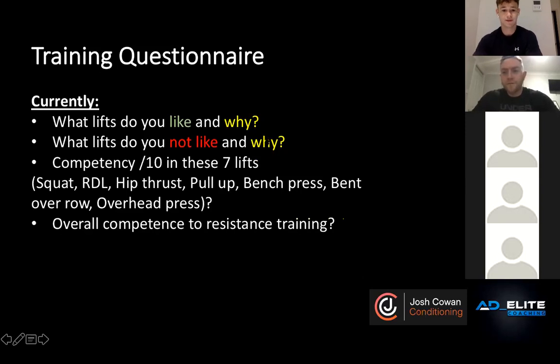A competency on lifts. So I'd like to put these 7 lifts in: squat, RDL, hip thrust, pull up, bench, bent over row, and overhead press. And that's kind of squat, hinge, and thrust pattern. That vertical and horizontal push and pull usually gives me an overlook as to our complete competence on weightlifting, especially the number that they'll give me down below.